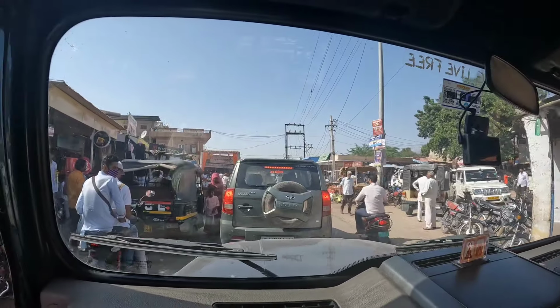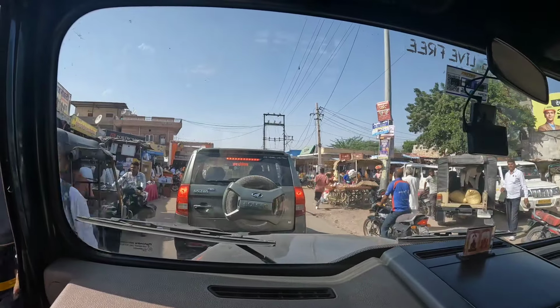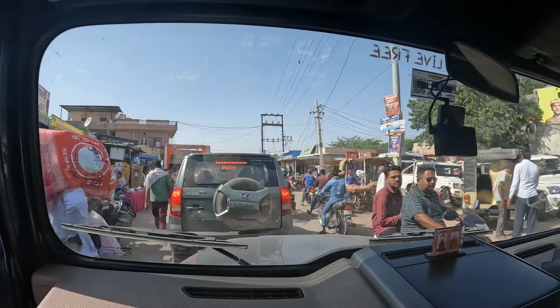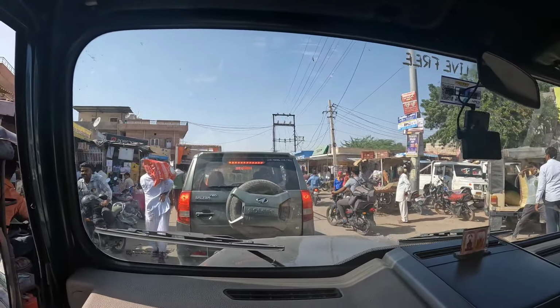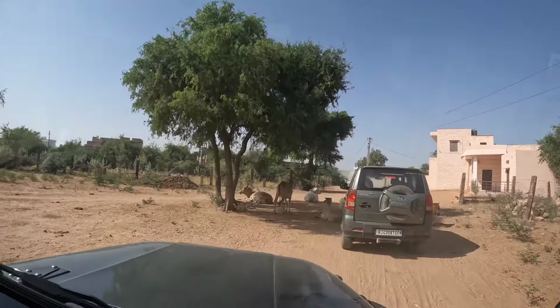But it's a cool little village, a town that's about 300 kilometers from all the big cities in the area, Bikaner, Jaisalmer, Jaipur, and we always really enjoy it. And beautiful, bustling little towns. They're full of life and colour. It's really nice.